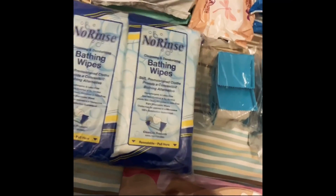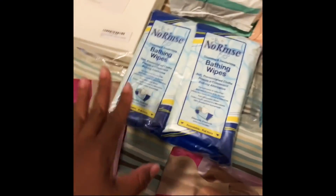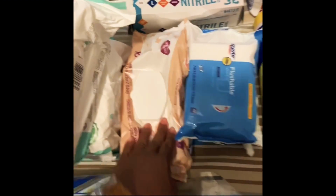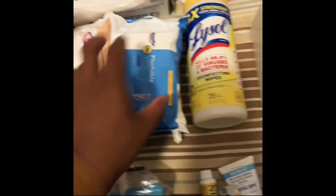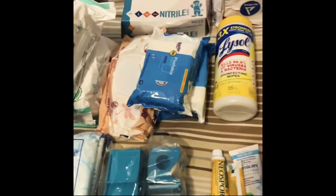I don't know how many times I'm not going to be able to get in the shower, but that's plenty. And they'll be able to do what they need to do with those. Baby wipes, I got plenty of those. Got 1, 2, and I got a little half one there. Then I also got feminine wipes for the bathroom. Wipe your booty, flush, the wet wipe.